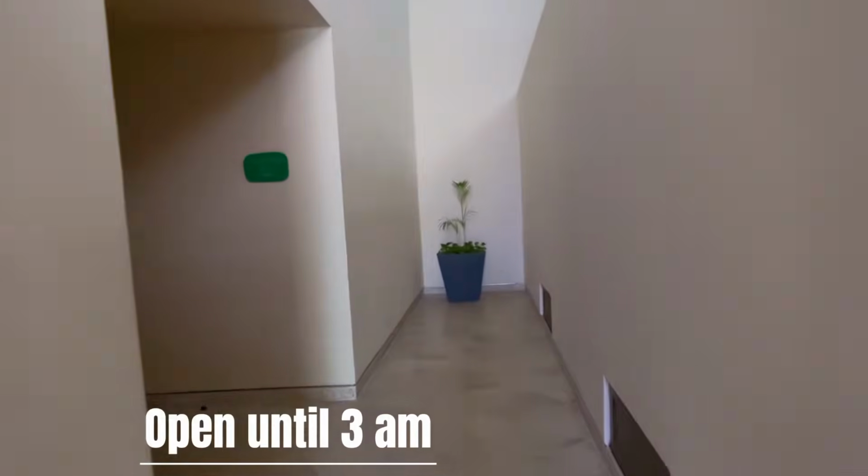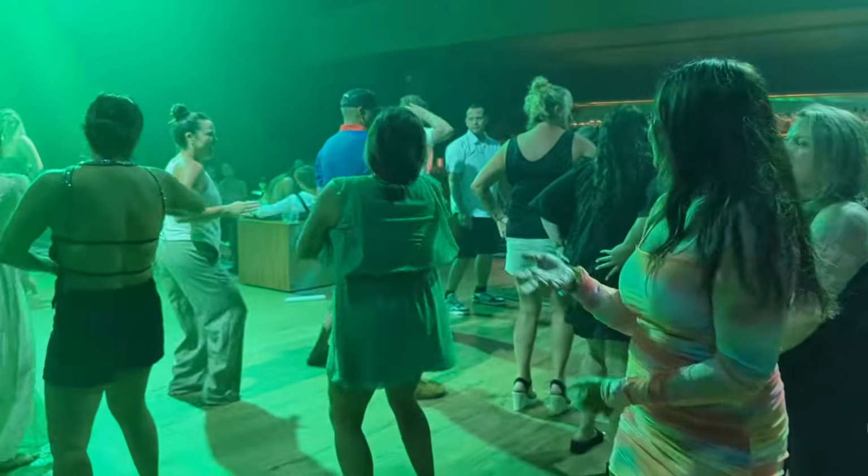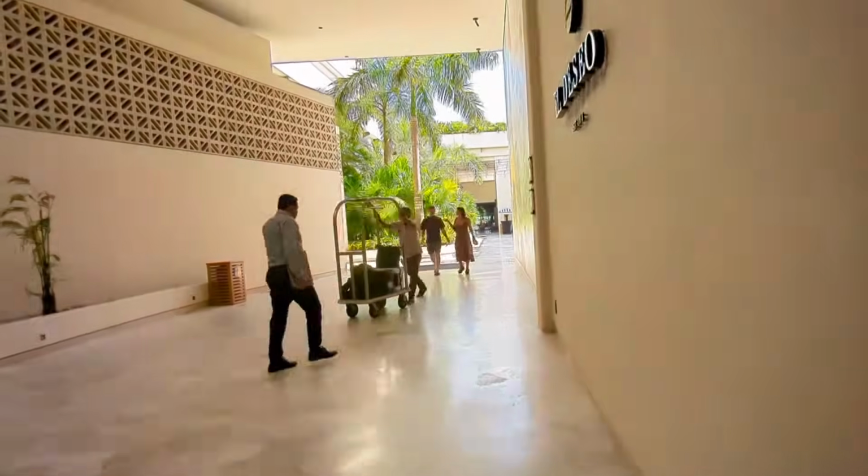Down the hall is El Deso. This is the nightclub, and it's open till 3 a.m. Karaoke, various shows. We had a great time there, and there is a bar inside, and they have access to all the drinks that you would want as well. Really a great experience. We had a good time there.